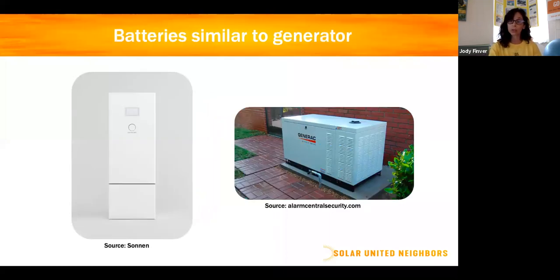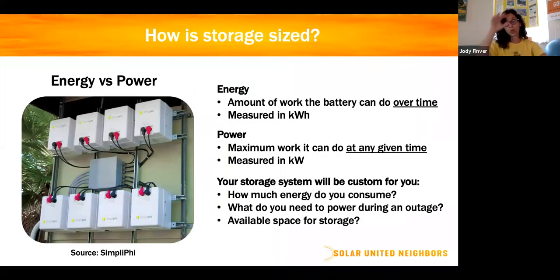Batteries are very similar to generators in that they will provide electricity to your home in the event of an outage. The way that storage is sized, there's a difference between energy and power. Energy that a battery has is the amount of work that it can do over a period of time, and that is measured in kilowatt hours. Power is the maximum work that it can do at any given time, and it's measured in kilowatts.